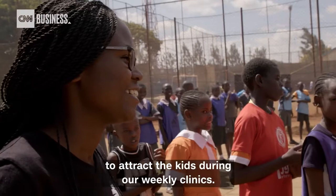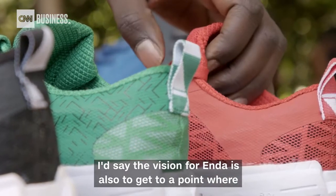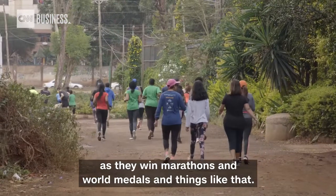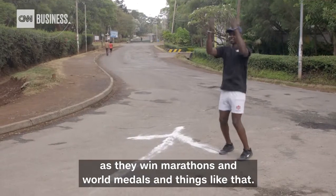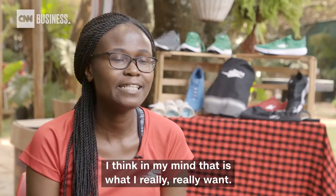I'd say the vision for Enda is also to get to a point where Kenyan athletes are actually wearing Enda shoes as they win marathons and world medals and things like that. I think in my mind that is what I really, really want.